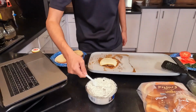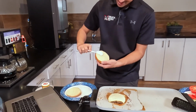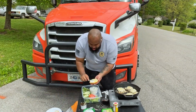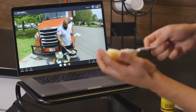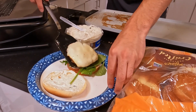Take your knife and your tzatziki sauce. That's a knife, right? Yep, put this tzatziki sauce on the bottom and on the top, on your bun. We'll take our burger, set it on the bottom. We'll layer it from there.